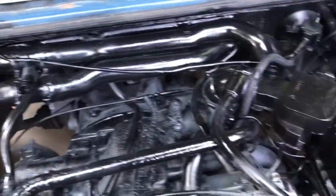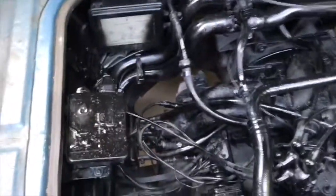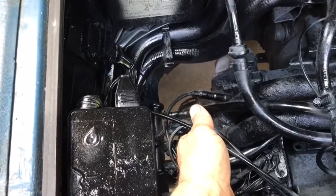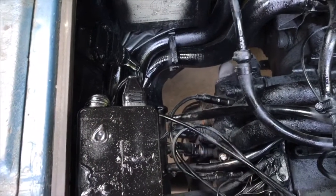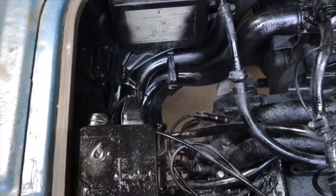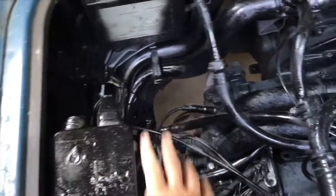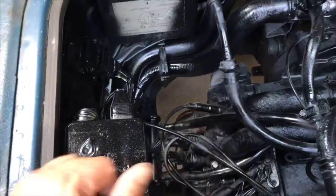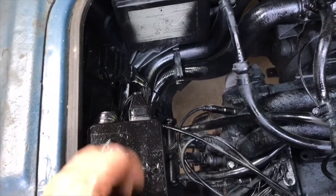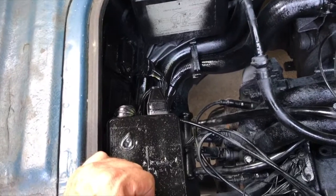Lots of new parts on this engine, lots of upgrades. Obviously, as you've just heard, there's headers that come out here and the header gasket needs replaced. So there's a little bit of exhaust noise here. Obviously it's a 1985 and it takes a lot of work to remove that. It's just not something I'm going to get into. The thing sounds great to me, especially for what it is.